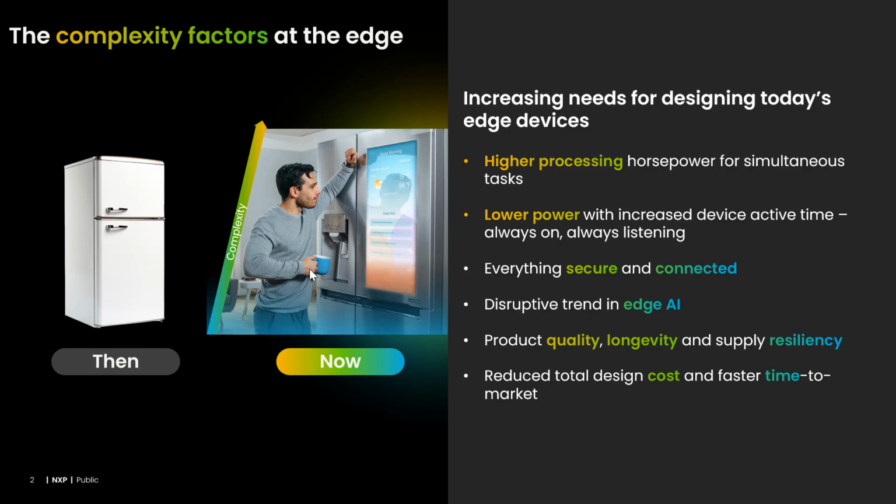So with technology continuing to evolve, the complexity of our edge devices has increased a lot. Unlike devices in the past that only did very basic control, now our home appliances and industrial systems have higher requirements on core performance, quality, longevity, as well as more intelligent processing capability, security, and connectivity. Sometimes they even require edge artificial intelligence.